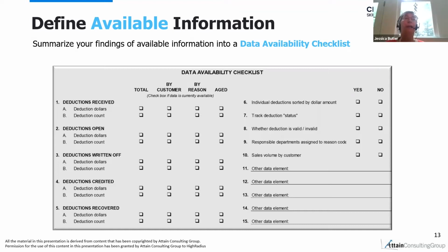Also, it's helpful if you are able to tell whether a deduction is valid or invalid. Then whether, and we'll look at this, the responsible department. So when I look at deductions and I look at reason codes, I like to assign a responsible department to each reason code. And it doesn't have to mean it's their fault. You can couch it in such a way, saying this is the group that's responsible for validating it potentially or clearing it, or they may have insight into why some of these happen, but really they are the ones who are most involved with that reason. And probably if there's an issue or someone needs to talk to someone about what's going on, they're good ones.